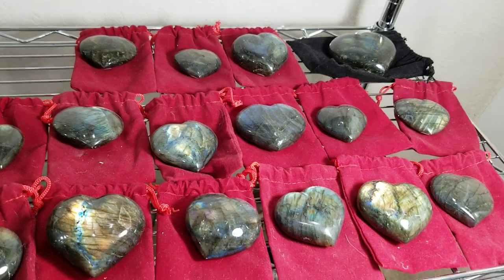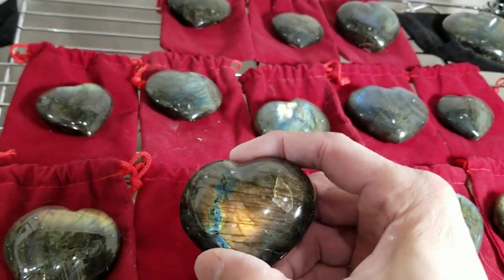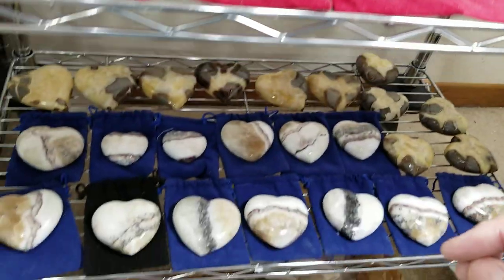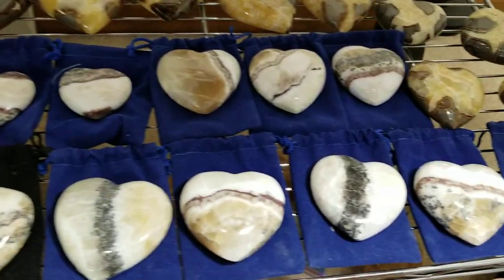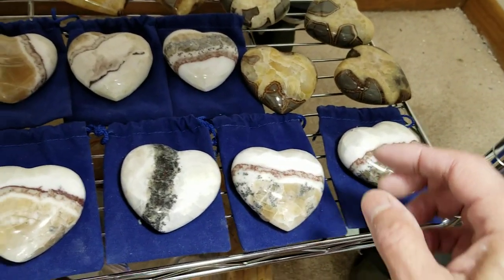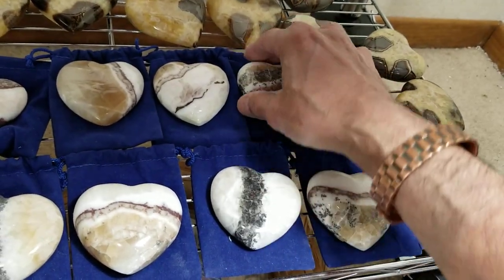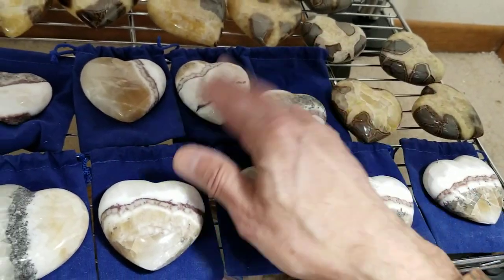This is where we have our labradorite hearts. They all have beautiful flash. I'll just move one around here. You can see how pretty the flash is in it. A couple selenite pieces over there. This material is called Indian blanket calcite or white lace calcite. It is sold by only one dealer that we know of. It comes from Utah, and we try to get to them first when they open. If we don't, then all this stuff is gone.